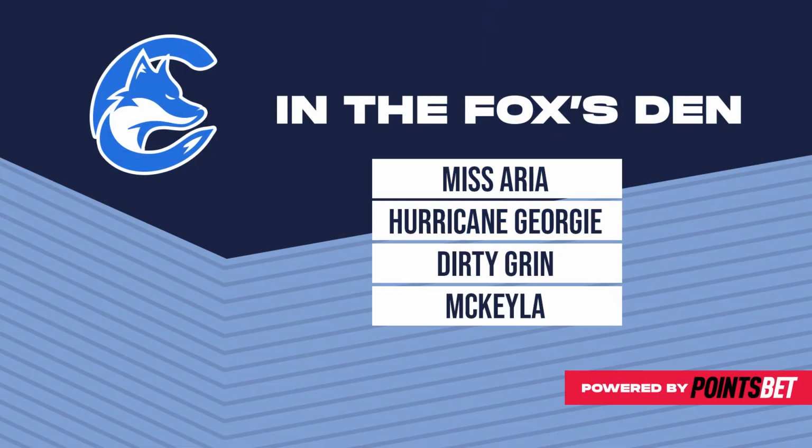And then off Broadway, Dirty Grin. It continues to win, this horse. I think I want to be with it again. New camp. It's going really well. And Michaela. He won a race, a maiden, I think, at Sandown, and it was very, very impressive. So I've got it rating really well. So they're the 4 for me.